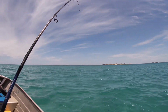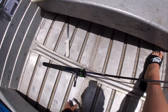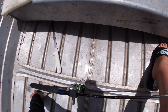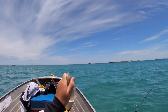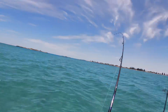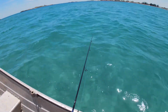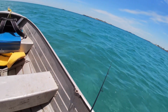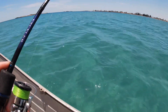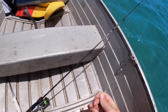Fish on. That's a decent whiting, guys. I am looking for whiting for bait for a big rod too. And that size right there is dynamite bait for a big rod too. So yeah, that's decent. Phew! Oh, that was decent. Have a nice little whiting, guys.